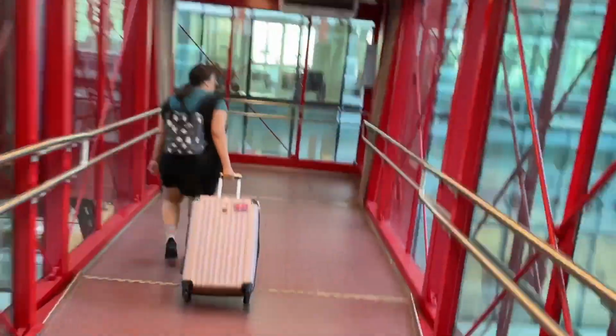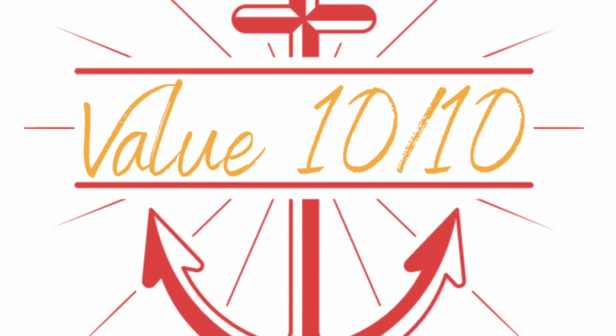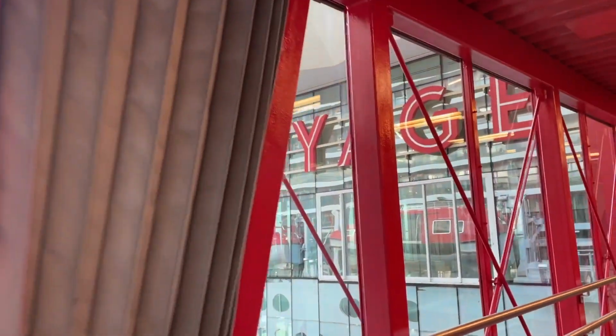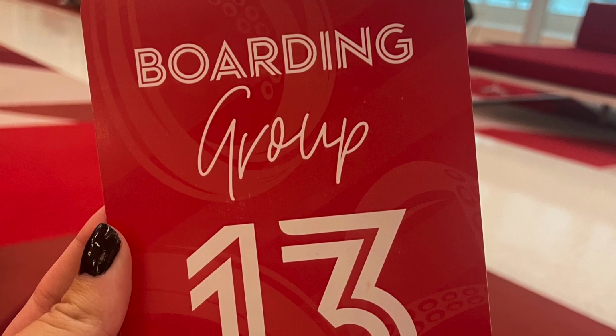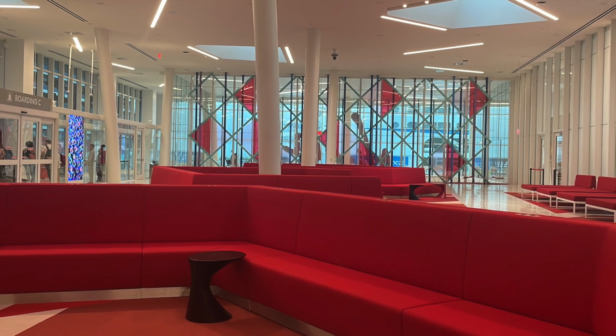Value for the money, we gave it a 10 out of 10. It is one of the pricier value cruises that we've been on, but it is worth it with all the food included, Wi-Fi included. The drink package was not bad, and you got drink credits, so it wasn't crazy. Just great. 10 out of 10.